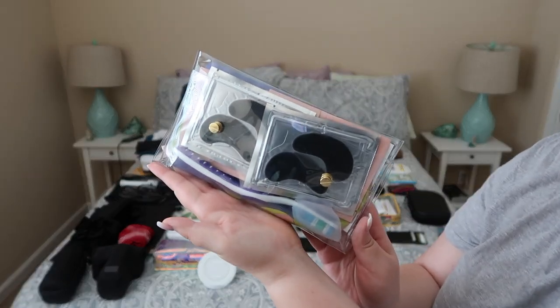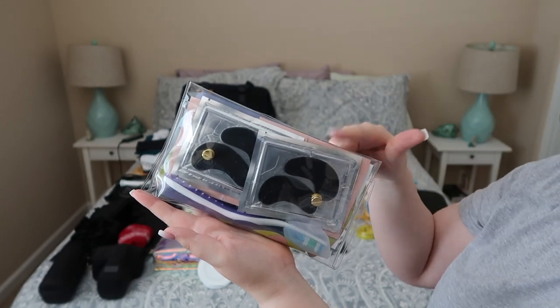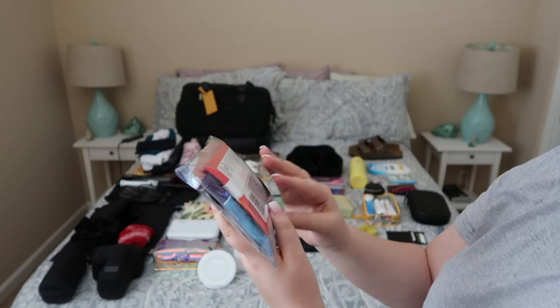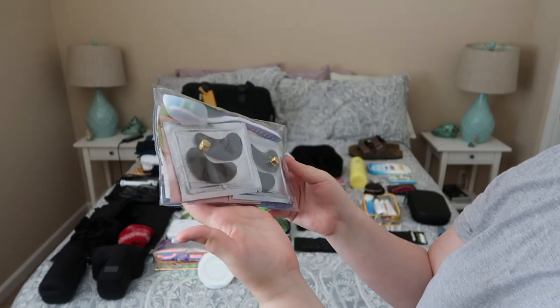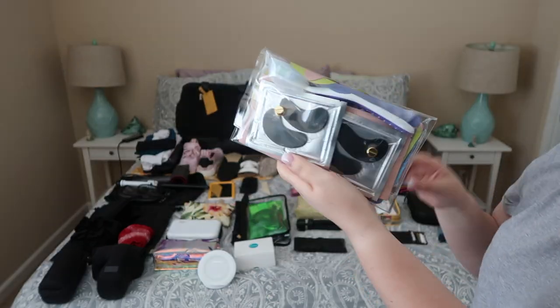This wonderful little bag of tricks has all of my sheet masks. I have lip mask, eye masks, face masks, and I have my toothbrush in here. I also have some wet ones and some Kleenex toilet wipes, because you never know when you're gonna need some wet wipes for your bum bum. So yeah, that's gonna go in the same side pocket with the eye mask.